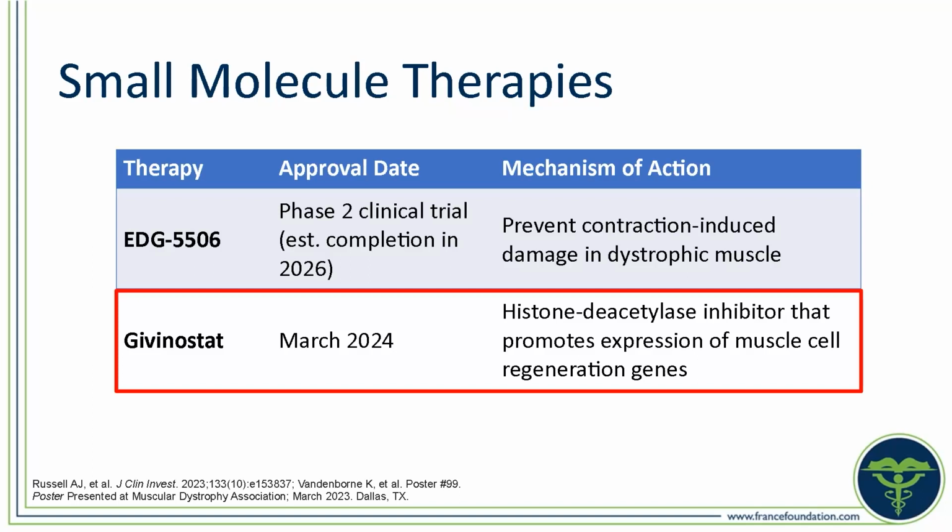muscle fibers. It also seems to reduce inflammation in muscle tissue, but it may also have an effect through the TGF beta pathway at improving the fibrosis that occurs in muscle tissue, and it may have some positive effects in terms of the fatty deposition or fatty replacement in muscle tissue.